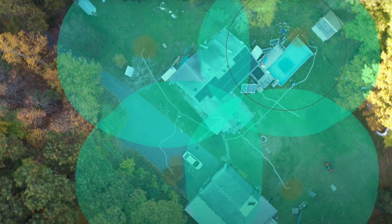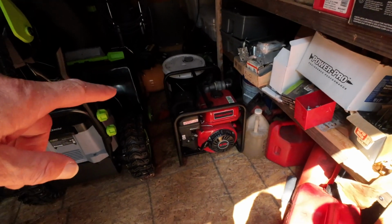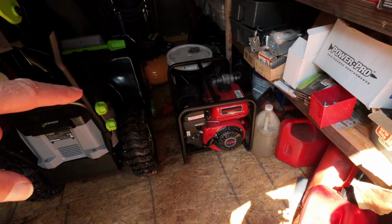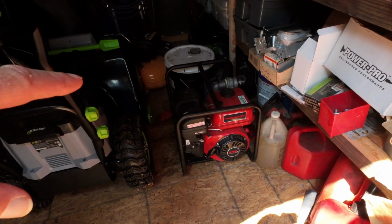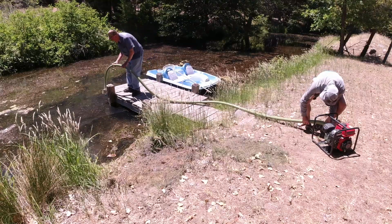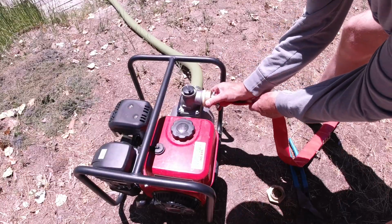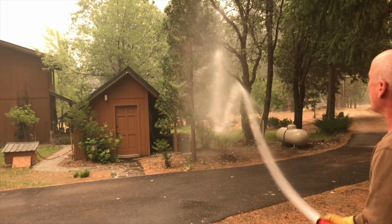But if it works, this is an internal combustion gas-powered 2-inch waste pump, and it has it coupled down to 1.5 inches for your fire lines. And so let's go see those fire lines real quick.